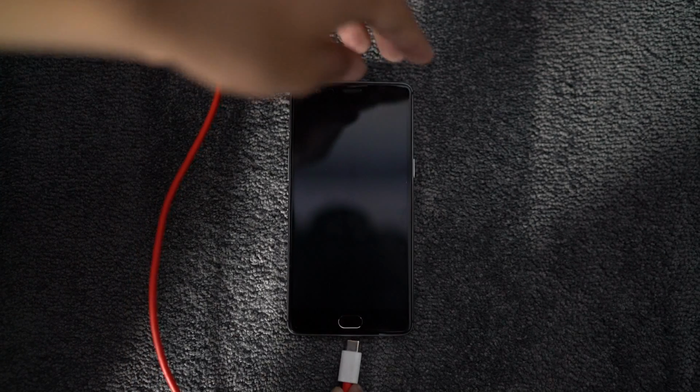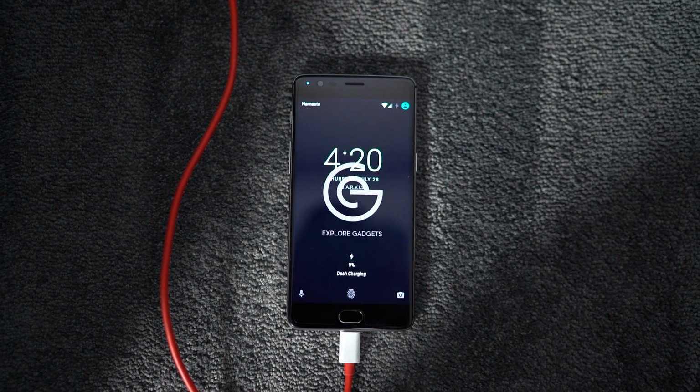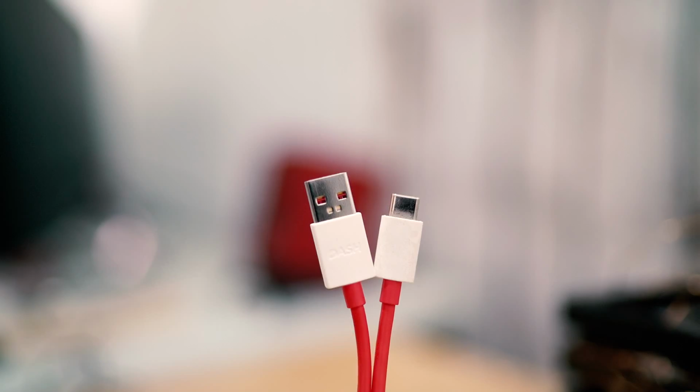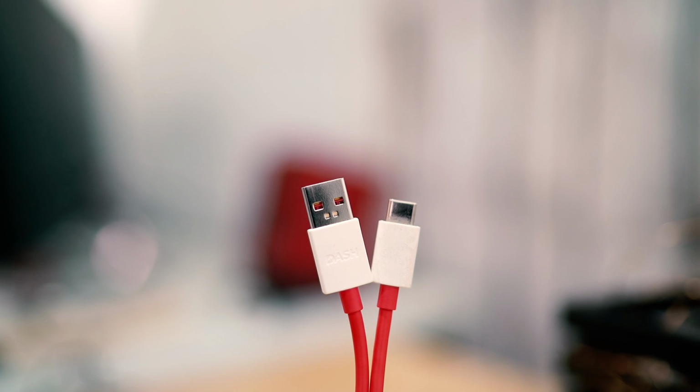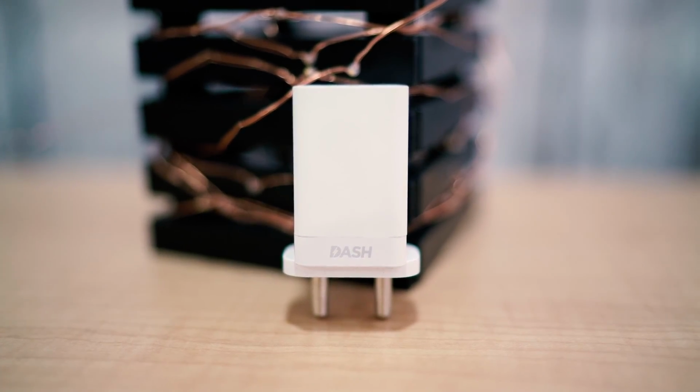And even if the battery runs out, with OnePlus Dash Charge technology, it goes from 0 to 60% in 30 minutes, which is amazing. While we're on this subject, let me mention that the USB Type-C makes it future-proof as well as very convenient to use.